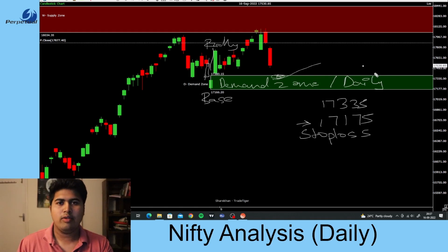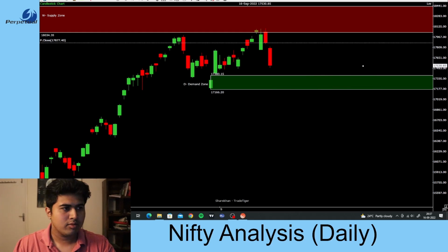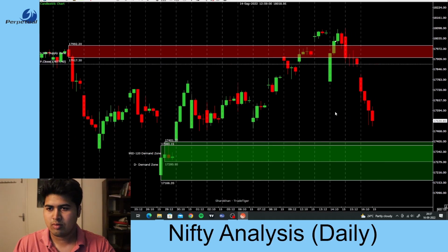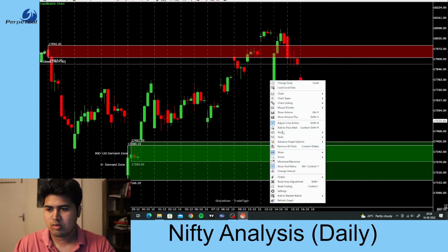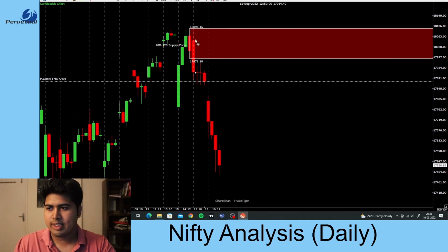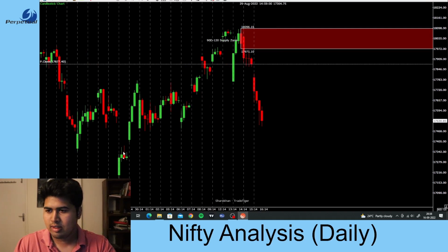So if you want, we can check out some zones in the lower time frame and see what kind of a reaction we'll get on a smaller time frame. As I can see, there is a zone that has been formed here. Again, it's a rally, base, and a drop, but it's quite far. And the demand zone that I had marked, this is the 120-minute time frame that we're looking at.